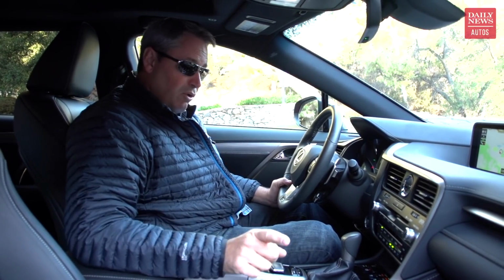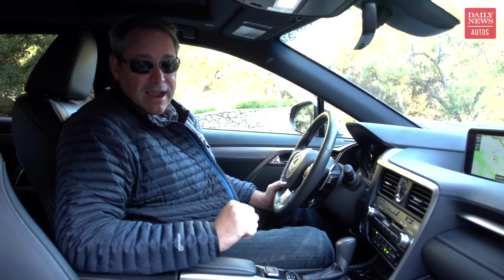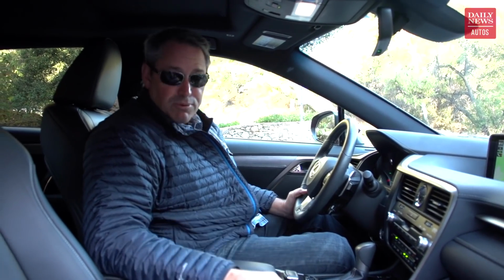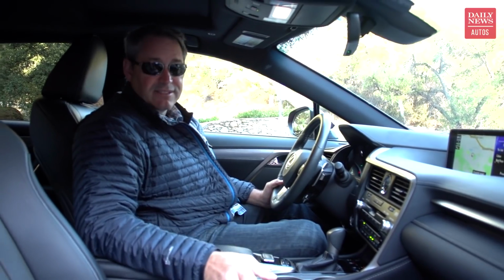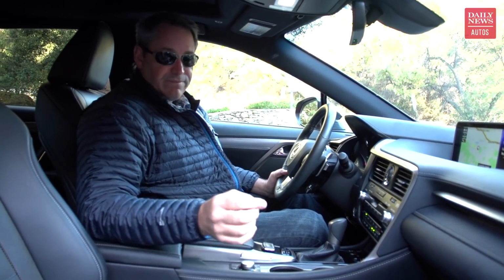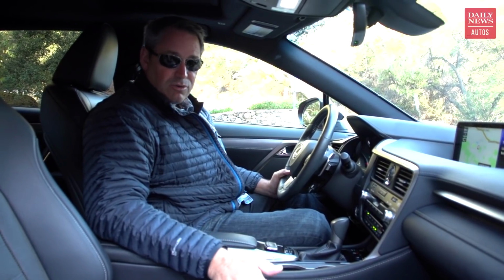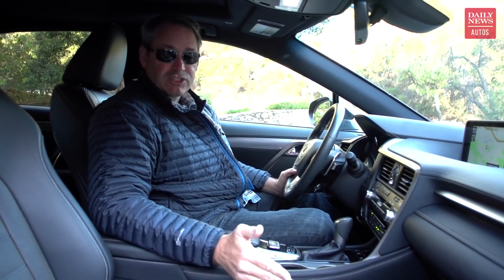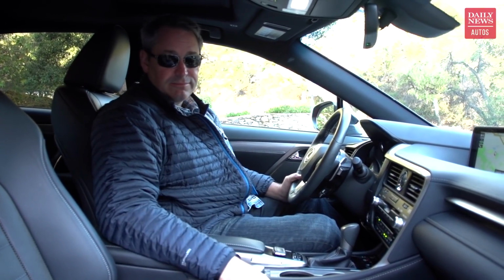Also, very important, you need to know, Lexus does not offer Apple CarPlay or Android Auto with its infotainment system. It's a privacy thing. They have the technology, they're just not interested in using it. So if Apple CarPlay or Android Auto or MirrorLink are absolute must-haves for your next vehicle, you're gonna have to shop somewhere else because you can't get it here.